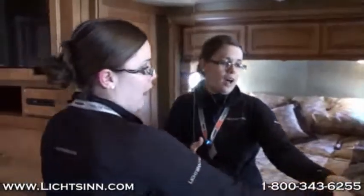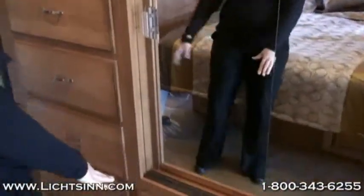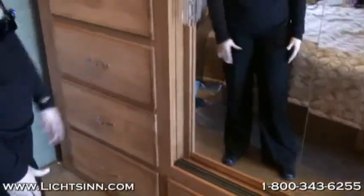You'll get the really nice mirrored wardrobe for hanging storage, as well as the drawer stacks down below, as well as the full bank here.